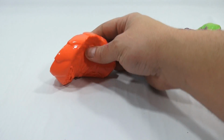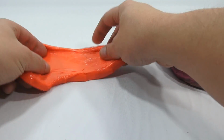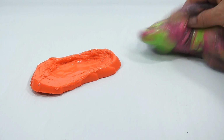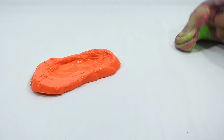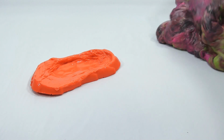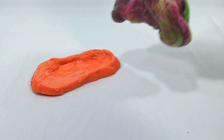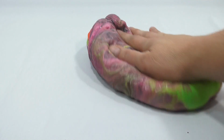So now this poor little Gak, look at him. He's just hanging out all by himself. He's lonely. And big Gak guy comes in now. He wants to just, ooh, no, get away, get away. Dun, dun, dun, dun, dun, dun, dun. Gone. He is now part of my Gak blob. Look at the size of this thing. Ooh. It's fun to stretch and roll.